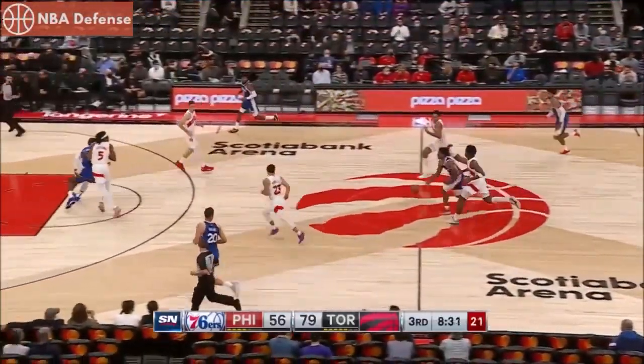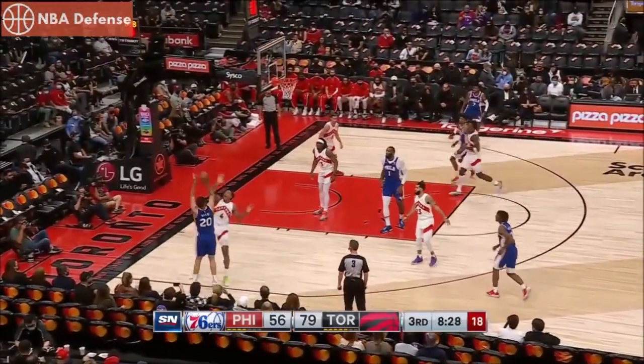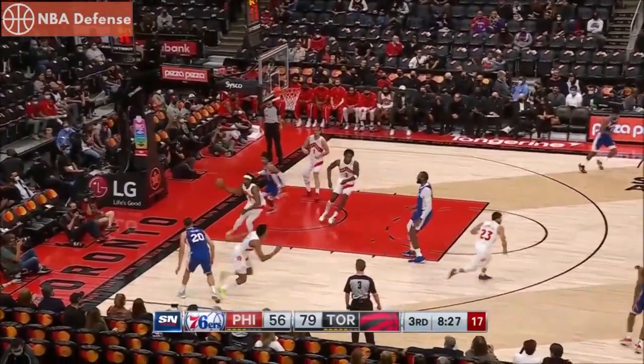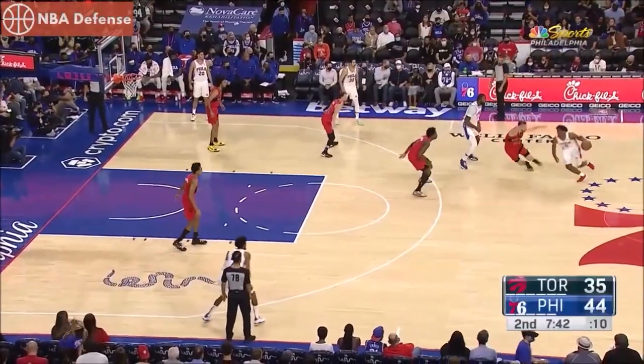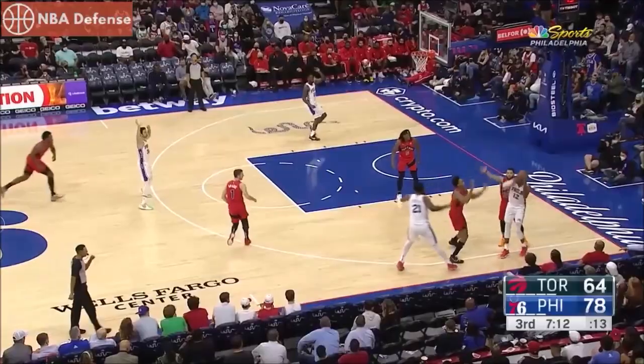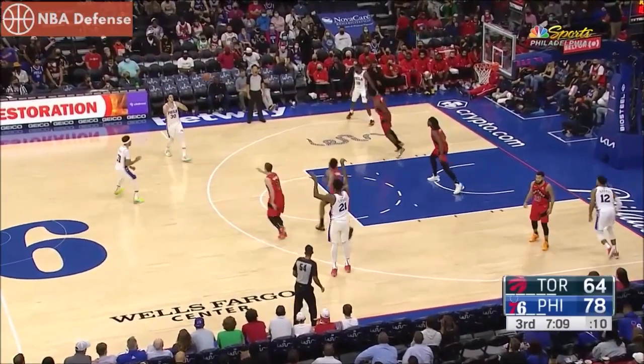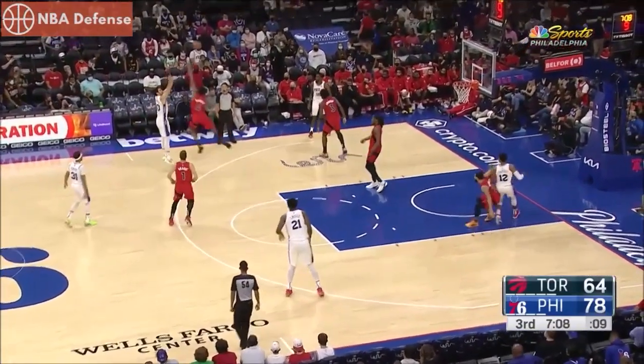Right here we see Maxey, and this is an example of great closeouts, right? Hard, controlled closeouts behind the three-point line, blocking, no foul, right? We're going to see it again here. Hard, controlled closeouts, cuts off the driving angle, forces him to give the ball up. Again, right here, you're going to see his effort. All right, great closeout. Alters the shot without fouling.